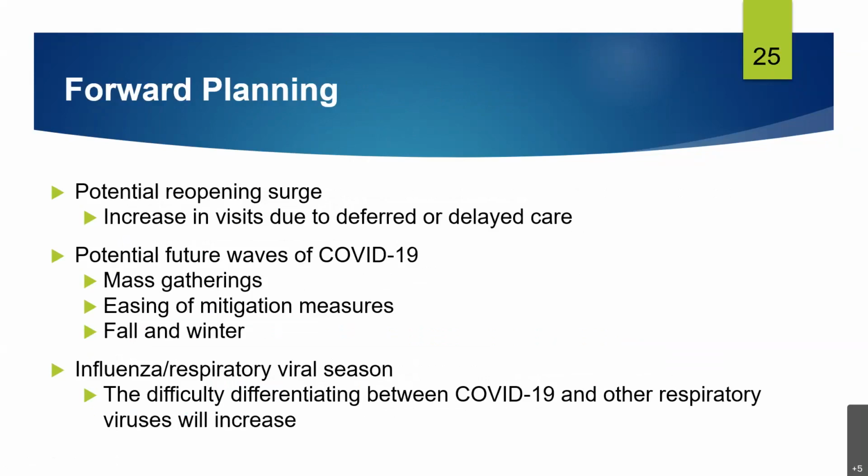So thinking about things that may increase your use of PPE in the coming several months. Some of you may already be experiencing this, but certainly there is a potential for a reopening surge as we are going into phase 1 and 2. More people will be trying to, again, seek care in person. So you could have a higher amount of demand than you have had in a while.